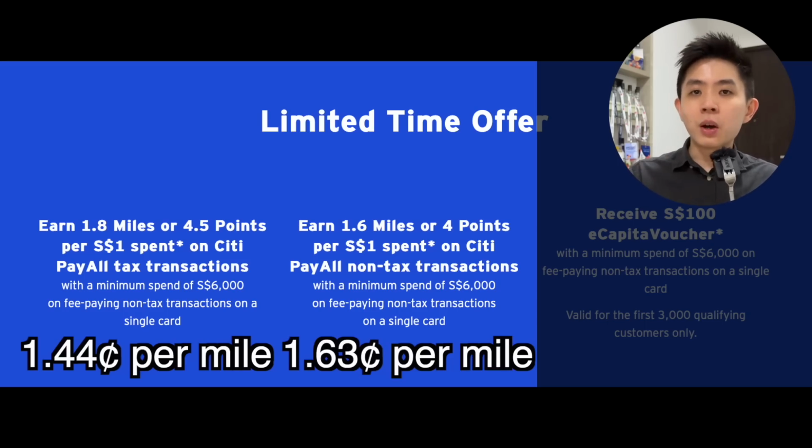If you compare this cost to what you get on CardUp and iPayMy, this isn't very attractive. It's made worse by the fact that you need to make at least $6,000 of spend on non-tax payments, which earns the lower 1.6 miles per dollar before you can earn the 1.8 miles per dollar on tax payments. So your overall earn rate is going to be lower than 1.8 miles per dollar as a result. If you have a bank account with Citibank, however, this minimum requirement is waived and you can just make your tax payments and get 1.8 miles per dollar.